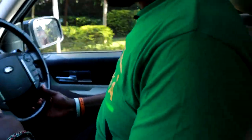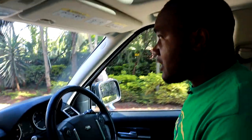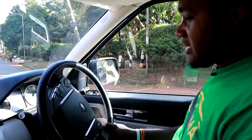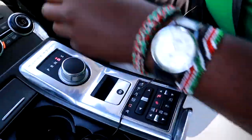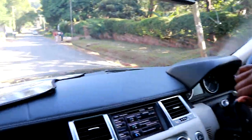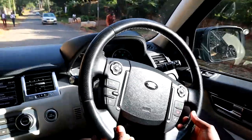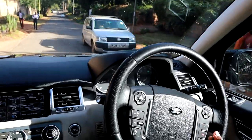So we are now cruising downhill, and I want us to actually activate the hill descent assist so that you can actually see how it works. So just right here, I'm going to activate it, I'm going to press it. So hill descent assist, as you can see, I'm not engaging the brakes, and the car is actually descending really slowly, really perfectly. And because you have air suspension, the ride quality is so smooth.